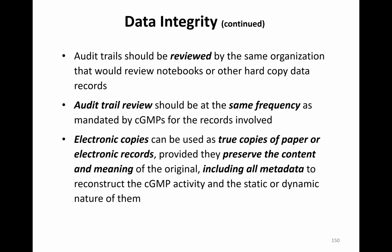Electronic copies can be used as true copies of paper or electronic records as long as they preserve the content and meaning of the original, which includes all metadata. The metadata is necessary to reconstruct the activity and be able to talk about the static and dynamic nature of them.